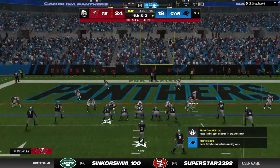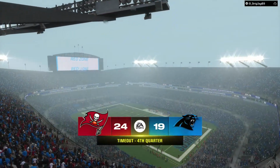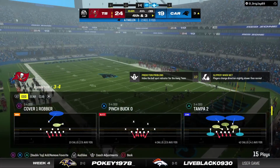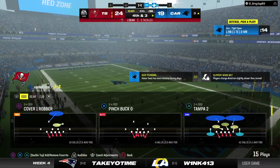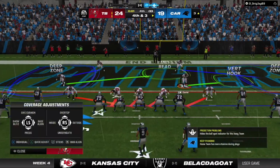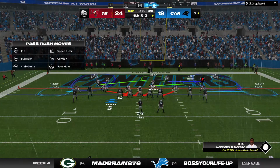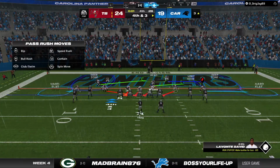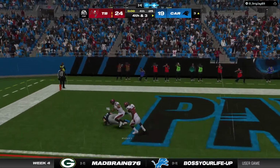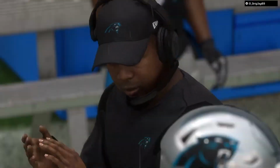Let's go now. And now we'll get a timeout here. They're able to stop it with 1 second to go in this game. Here we go. No choice but to go. Here's 4th down now. One last shot for Young. And this is going to be caught. It's caught. And they've won the football game.